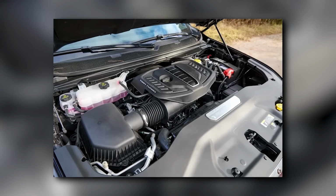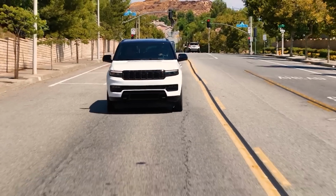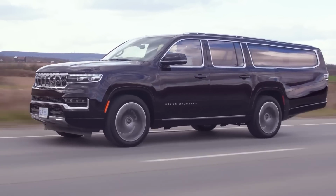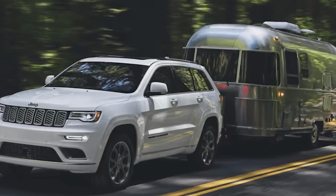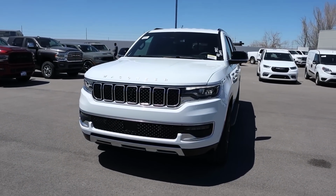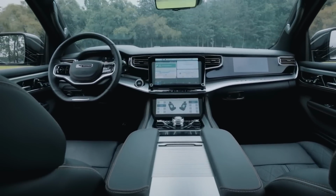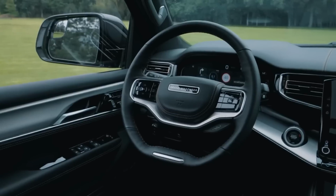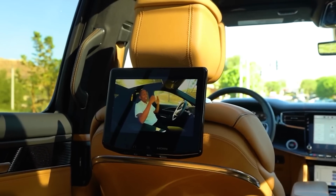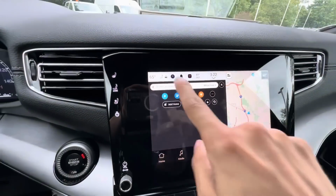The Jeep Grand Wagoneer L comes with a twin turbocharged 3-liter inline-six engine that generates 471 horsepower and a staggering 450 pound-feet of torque. It delivers an exceptional towing capacity of 10,000 pounds, making it one of the most capable full-size luxury sport utility vehicles on the market. Inside, the cabin is nothing short of opulent. Premium Palermo leather seats, real wood trim, and an advanced McIntosh sound system create an environment of sophistication and comfort, with an entire dashboard dedicated to touchscreens, including a display for the front passenger.